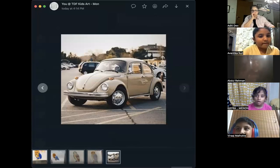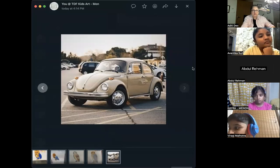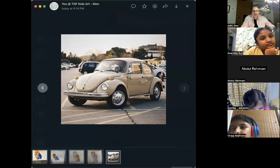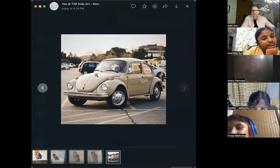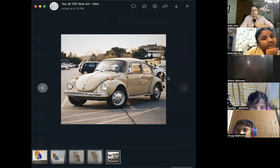No. Do you know what it's called? It's called a bug, or it's called a beetle. I like it because the funny thing about this car is its engine is in the back, and all the space in the front is empty. So the boot is in the front, and the bonnet is in the back. I think this must be one of the new cars which has got a reversed boot and bonnet.